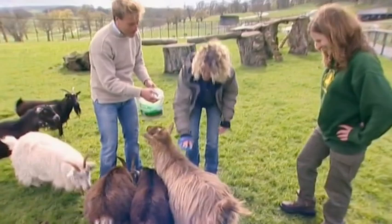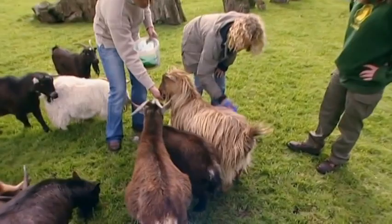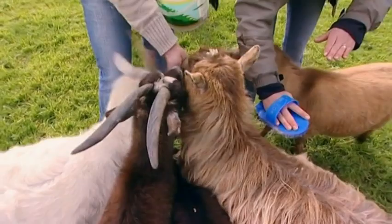Let me have a go. Here we are. Look, this is like brushing my hair. If we do it two-way, then we can hold Poppadom in place. Oh, well done. Now, is Poppadom a he or a she? He has shed his entire coat.